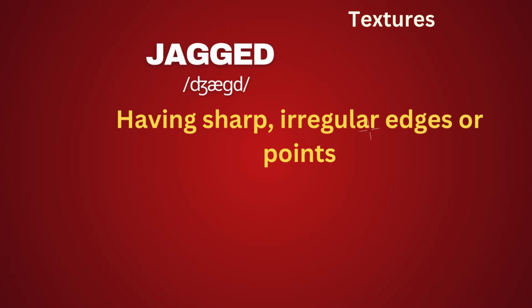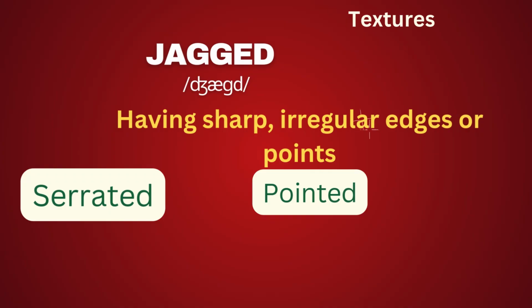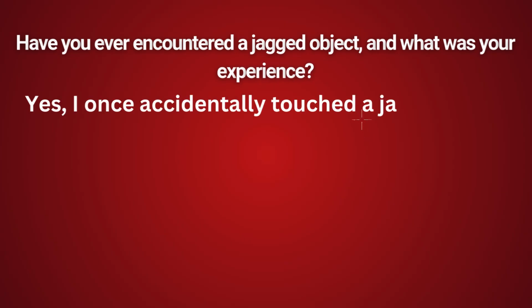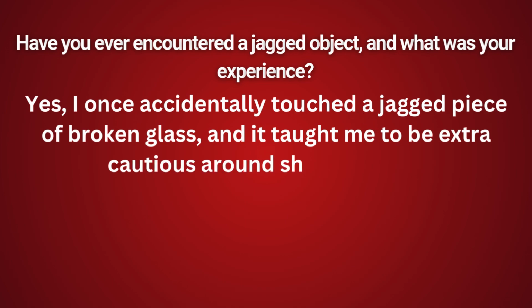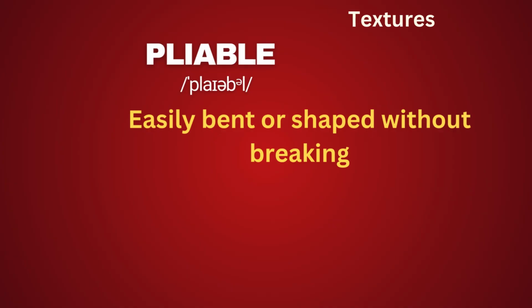Jagged. Having sharp, irregular edges or points. Serrated. Pointed. Ragged. Uneven. Have you ever encountered a jagged object, and what was your experience? Yes, I once accidentally touched a jagged piece of broken glass, and it taught me to be extra cautious around sharp objects.